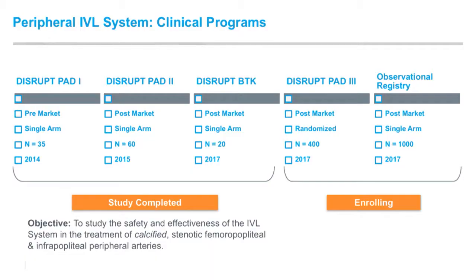So the IVL for the periphery has been around actually now for a few years, and there were several studies that have now been completed. Disrupt PAD 1 and 2 were pre- and post-market studies, relatively small numbers of patients, but basically it was designed to demonstrate the safety and efficacy of IVL in the treatment of significantly calcified stenotic femoral popliteal vessels. And then Disrupt BTK, of course, was to evaluate safety and efficacy in the below-knee vessels, which we know are uniformly densely calcified greater than 75% of the time.